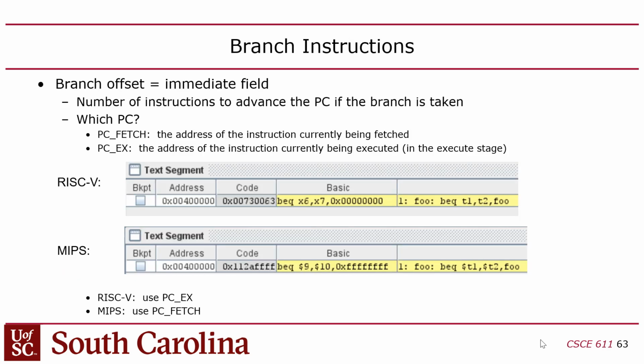Okay, so let's talk about branch instructions then. So this will be for lab 4. Branch instructions are built with PC relative addressing, just like they were in MIPS. But you may say, wait a second, MIPS has a 16-bit immediate, and RISC-V has a 12-bit immediate. Does that mean the branches are limited to only a 12-bit distance that they can branch?